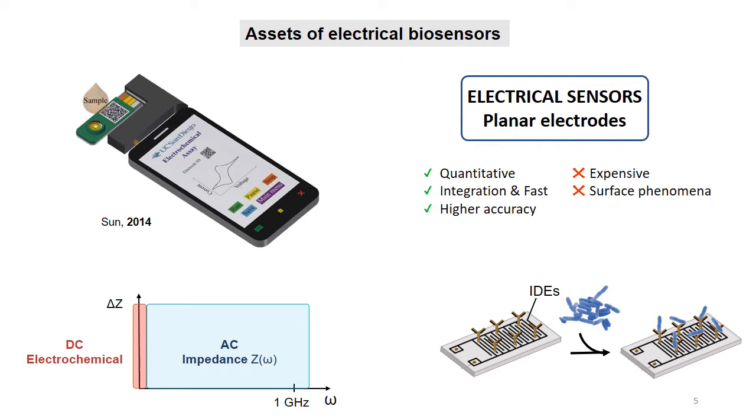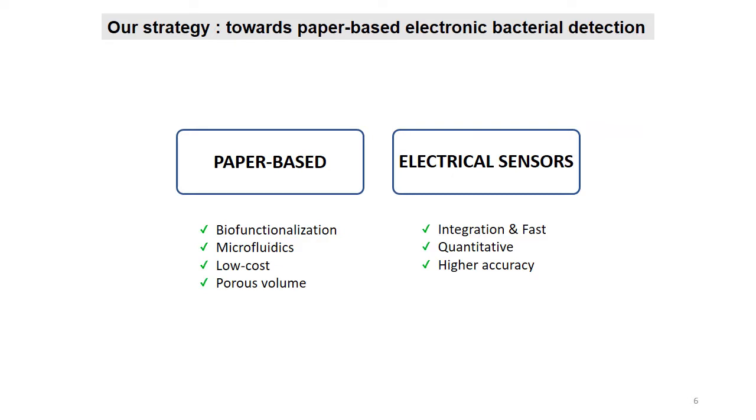Moreover, the possibility to integrate electrical sensors with remote control systems, just like smartphones, for example, really paves the way for very rapid and on-field point-of-care detections, including in developing countries. In order to get most of the advantages mentioned for both paper-based and electrical detection, in this work we propose to introduce and investigate how electrical measurement can be considered as a new means of detecting bacteria on the nitrocellulose used for the usual paper-based sensors.